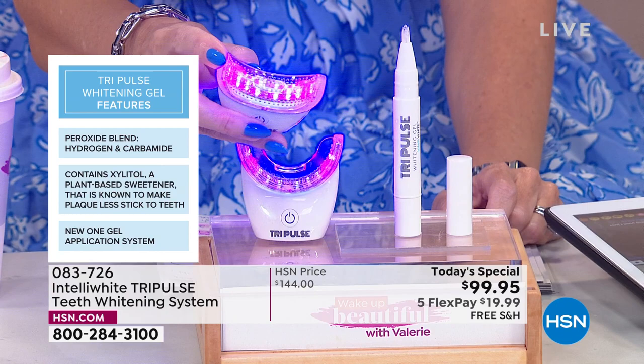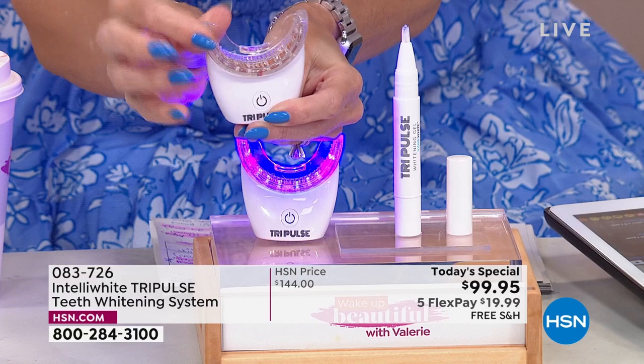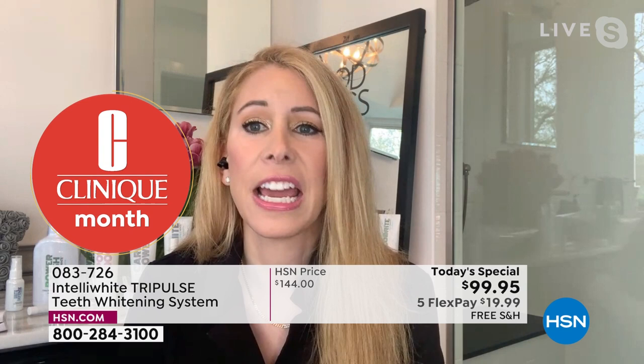You might be 60 years old and think that you can't whiten your smile. You may be 70 or 80 years old and think you can't whiten your smile. This is for everybody, for ages 13 to 90, men and women.